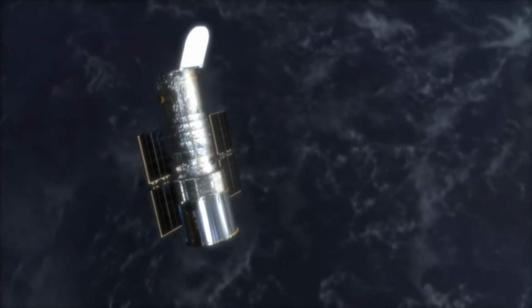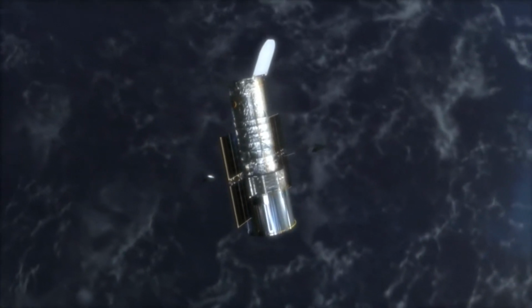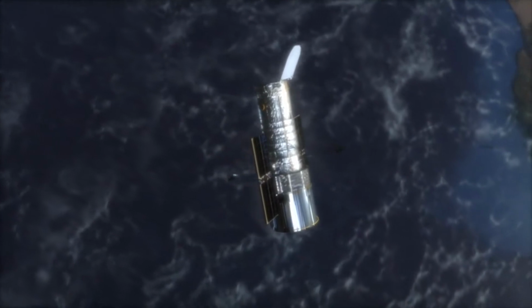There we have it, all of the new images released by Hubble to celebrate its 30th anniversary in space. Which one was your favourite?